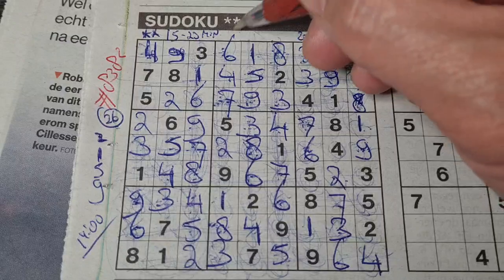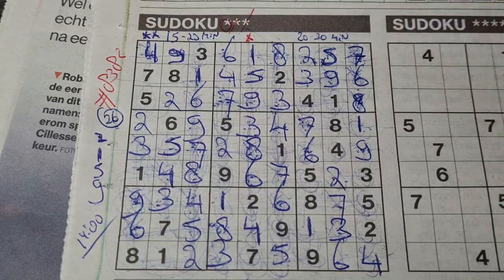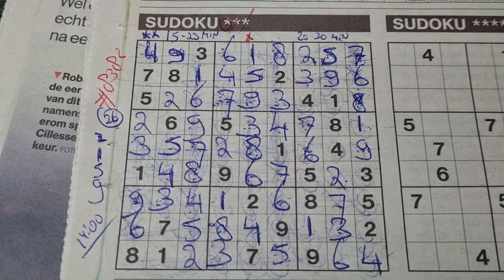Well, 3 stars, no, 2 stars, no, let me give this a 1 star. I'm faster than 50 minutes, so definitely a 1 star, and I like this one, yes, I really do think so.